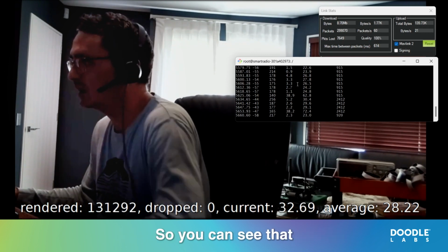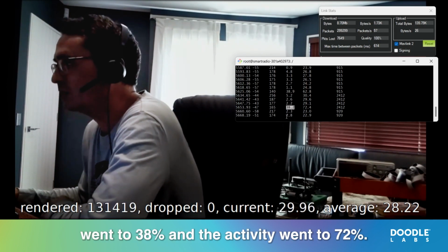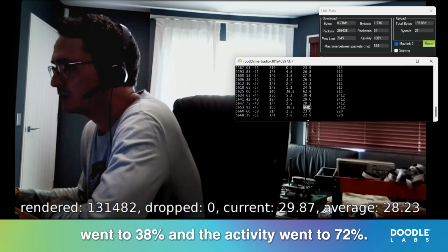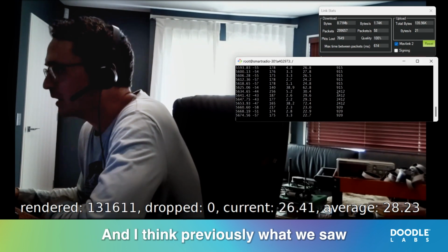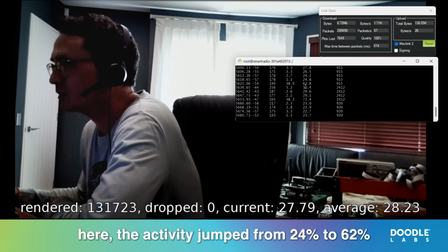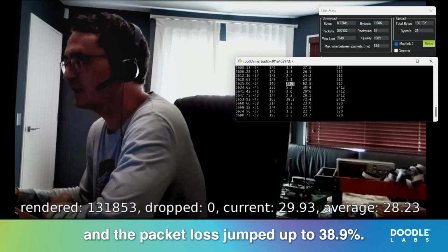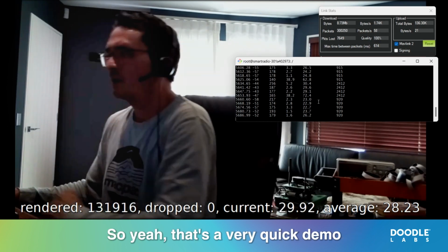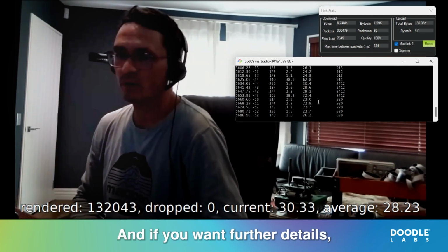So you can see that when the video froze, in this case the packet loss went very high, it went to 38%, and the activity went to 72%. And I think previously what we saw here, the activity jumped from 24% to 62%, and the packet loss jumped up to 38.9%. So yeah, that's a very quick demo on how Sense works.